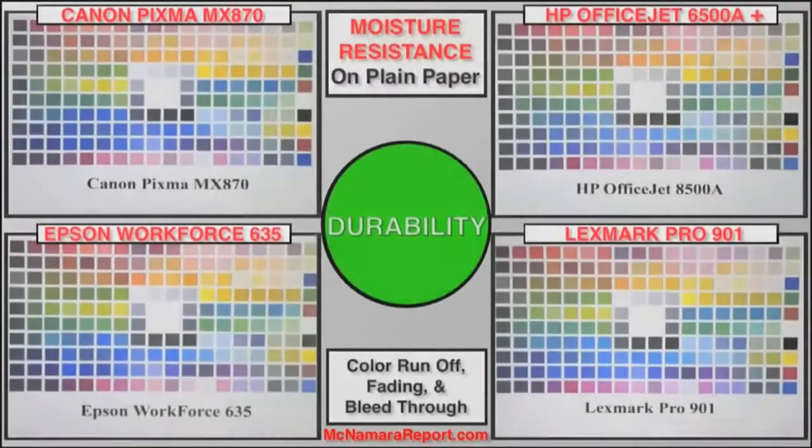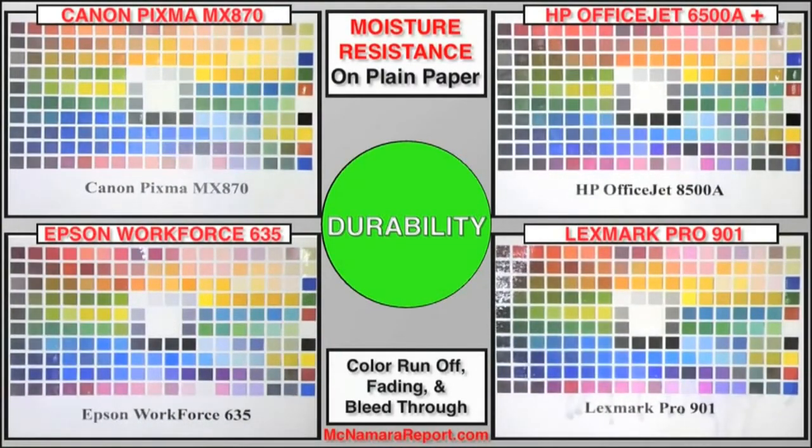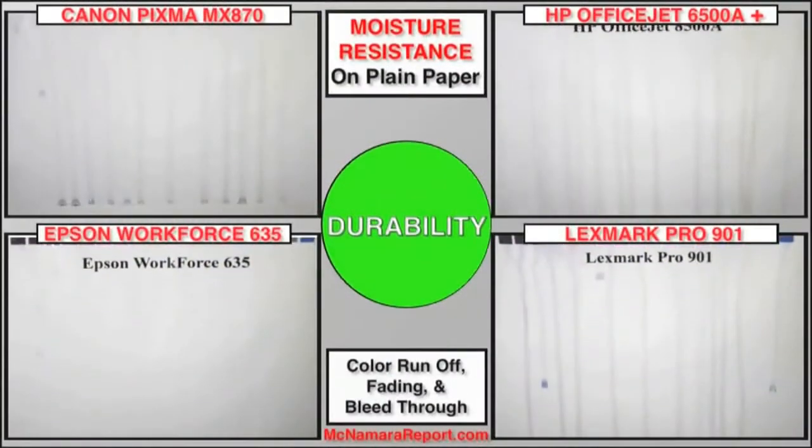Water resistance is a real plus for printed labels and flyers. To test durability, I sprayed color charts with water for 30 seconds to see which printer's inks ran. The Canon, HP, and Lexmark showed plenty of ink runoff, while the Epson inks appeared impervious to moisture, with no visible runoff on the front side.